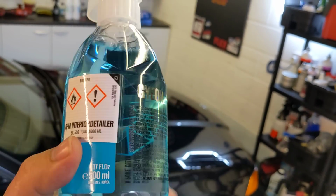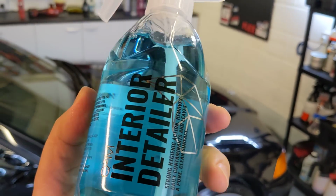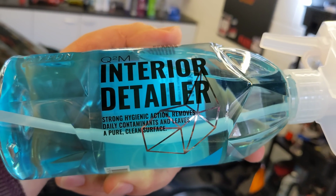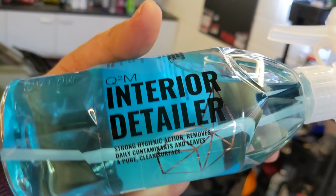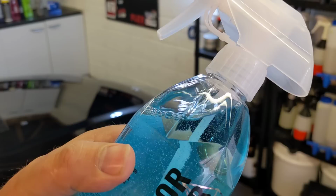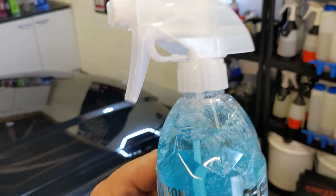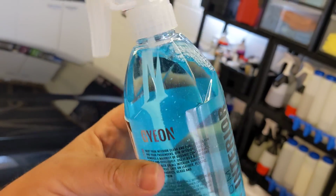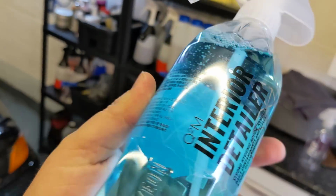Right, so what is this stuff, guys? Well, you probably get a rough idea. Strong hygienic action removes daily contamination and leaves a pure, clean surface. So it's a cleaning product. It's not laced with surfactant. In fact, very little surfactant in there. Tiny bit, I'd imagine. Almost reminds me of a glass cleaner.